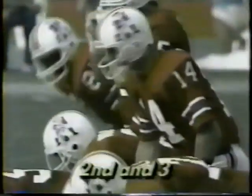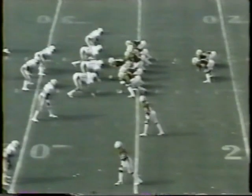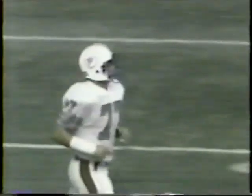2nd and 3. Patriots from their own 27-yard line. Miami leading 7-3. Little play action. Lots of time. Pass is complete far side. Lynn Dawson, the tight end, out of bounds. 1st down. A.J. Dewey putting a delayed pressure and then floating out into the coverage. We'll probably be seeing a lot of that, Charlie.